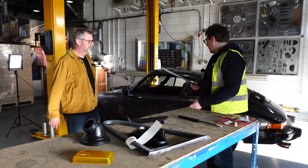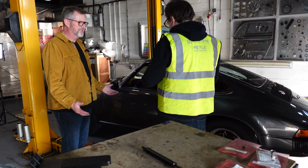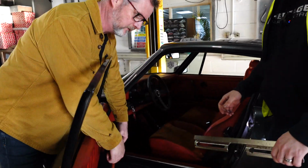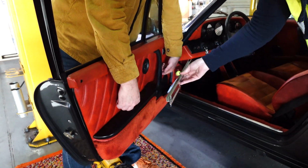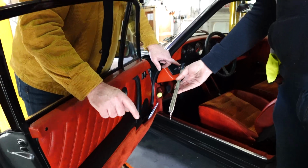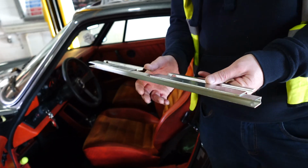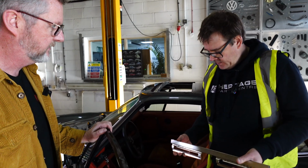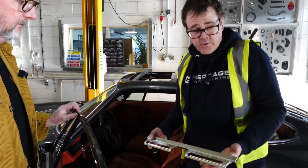Should we hit interior? Go for it. I'm holding one of these. Do you know what it is? It's a lifter channel. That helps the window come up. It's on the bottom of the glass. And they rust out. These are quite difficult to get hold of because there's only a few years that use that particular model. But you've got them in stock on the shelf. Indeed. Great stuff.